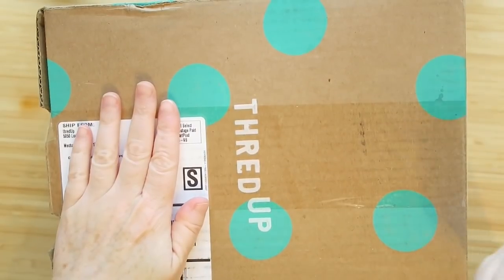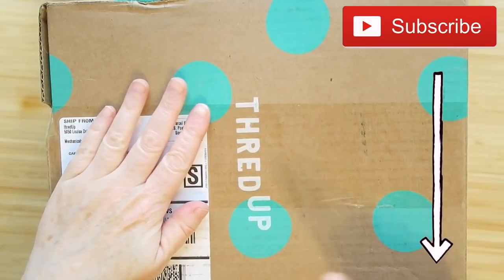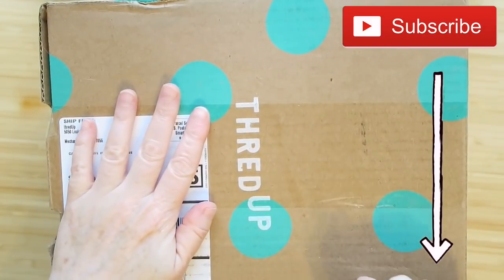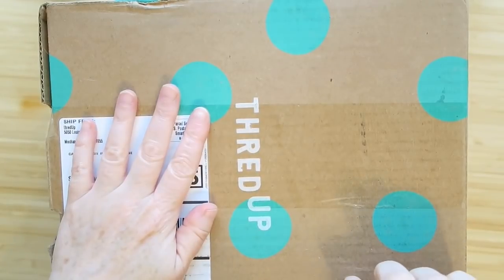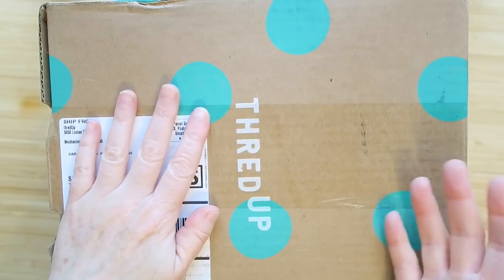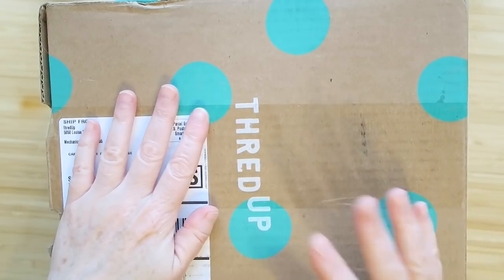My second ThredUp box came. I got a couple questions on the one I posted. Well, today it's yesterday, but who knows when I post this, it's gonna be the last one I posted of the ThredUp boxes. How I got them, in my group, Texas Gals Jewelry Lovers, a lot of times when they go live, people will post like, hey, they're up.